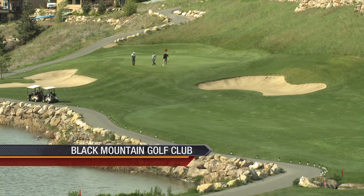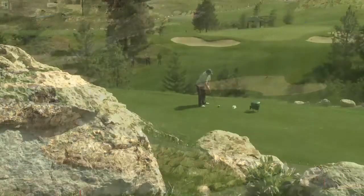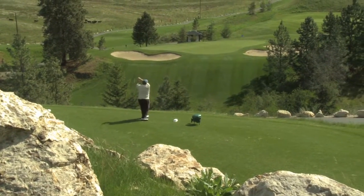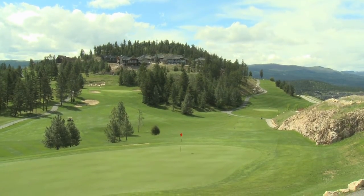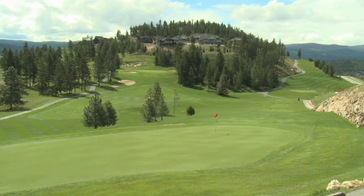We start our journey in Kelowna with a stop at the Wayne Carleton design course, Black Mountain Golf Club. It was created to be a fun course built to be played and enjoyed by all levels of golfers. The course appears to have a private club feel, and its surrounding scenery is some of the strongest in the valley. But trust me, Black Mountain has a relaxed atmosphere on and off the course and never takes the game too seriously.